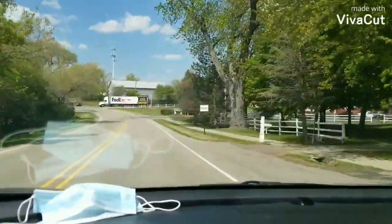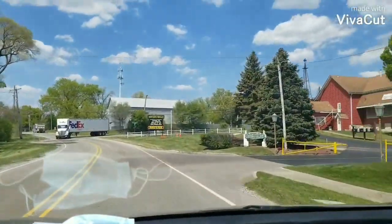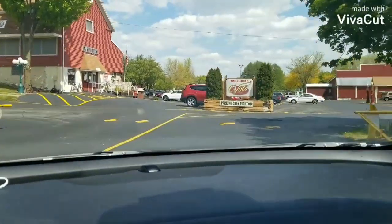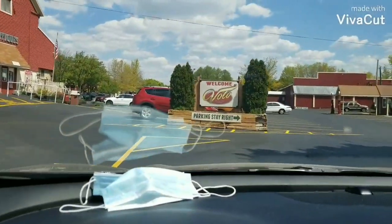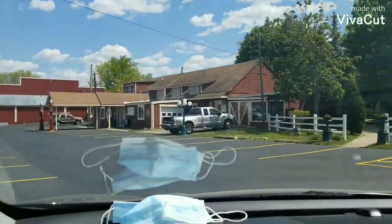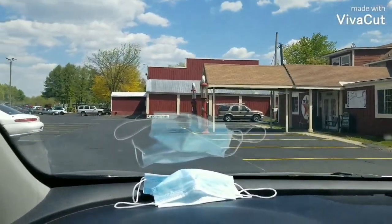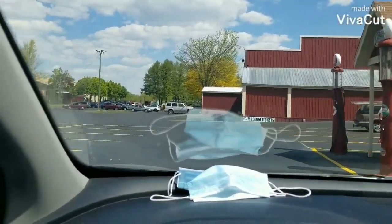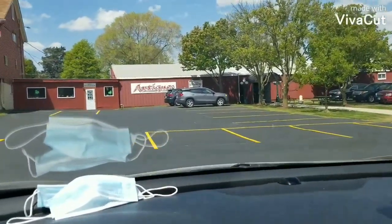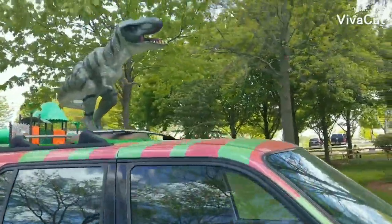Jurassic Gardens in Volo, Illinois. So we are driving there right now and we're about to turn in to the new attraction here at Volo. And if you've never been here before, Volo was originally known for its auto museum, and now they have since expanded into the Jurassic Park animatronics. So check this out.